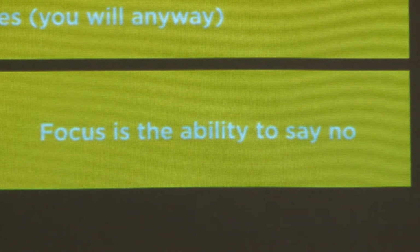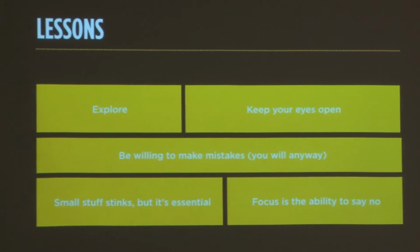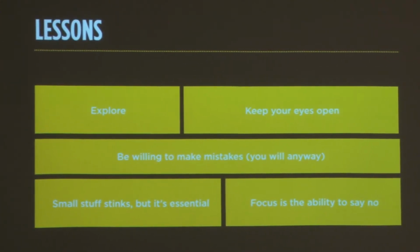And focus is the ability to say no. It looks kind of like when you look at our work that we're just throwing stuff at the wall or on the refrigerator and seeing what sticks, and lots of stuff sticks, and we spend a lot of time doing the wrong thing.